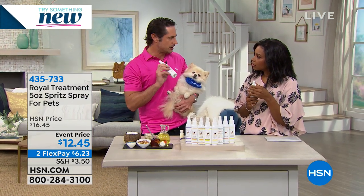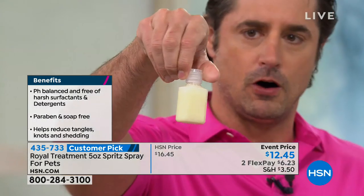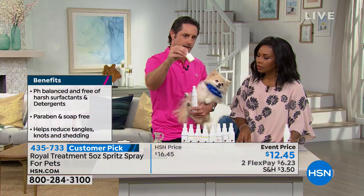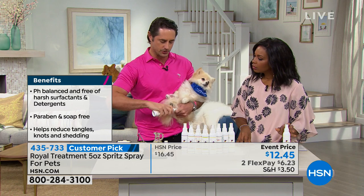So all you do with this, you should use this daily, and you should brush your dog daily. Say every time you brush your dog, use this product. You shake it, and this is what it looks like inside the bottle. These are all the oils, and you'll see a little separation on top where there's a little bit of water. You shake it so everything gets mixed up in here. It's not going to stain the coat, it's not going to do anything. These are organic natural ingredients in here with essential fragrance oils.